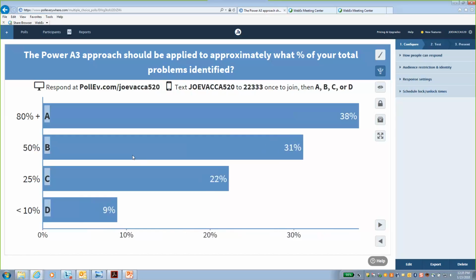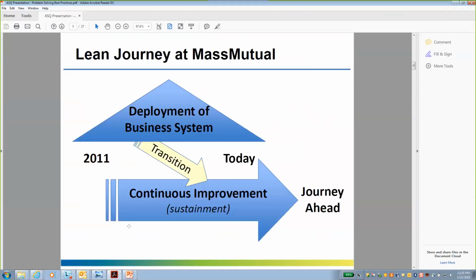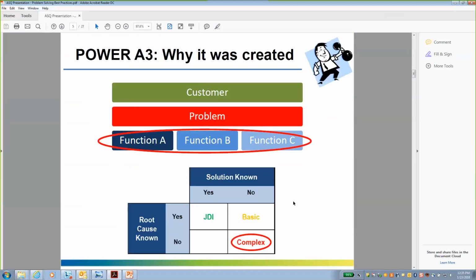Honestly, my thought going into this is that if you go all the way back to, I'm going to go back to this slide, what percentage of your problems are complex? So at the bottom of this slide, root cause not known. Usually it's 10 or 20% of your problems. As we worked with teams across MassMutual over 5 years, it typically was less than a quarter anyway.